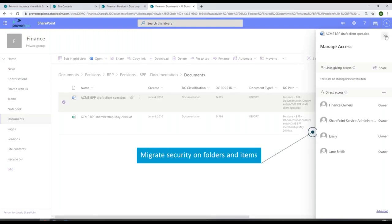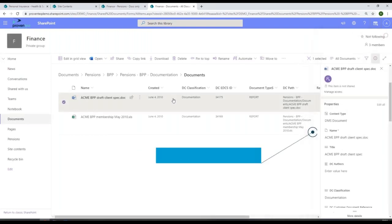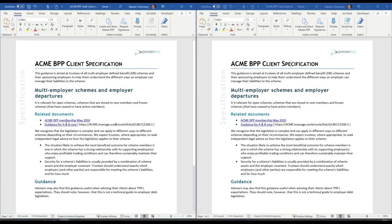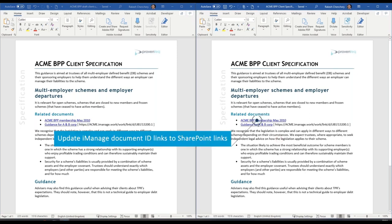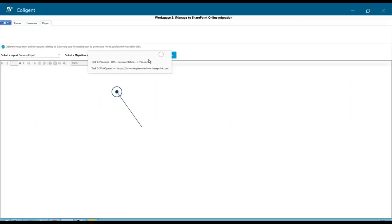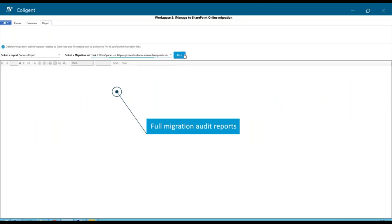The new set of permissions are applied as part of this. And the link resolution, so this hyperlink, you can see it has a link/ID. It's an ID-based link, which is an iManage link that after transformation, now becomes a SharePoint link based on the new location of the document. So overall, the entire fidelity and integrity of the content is maintained.